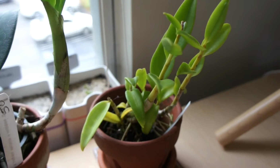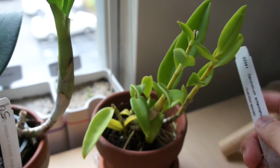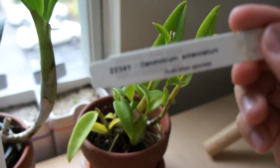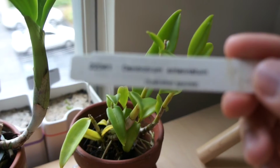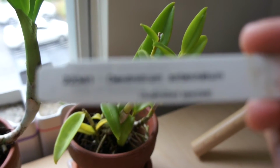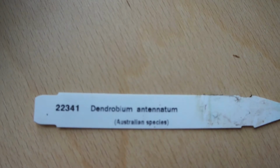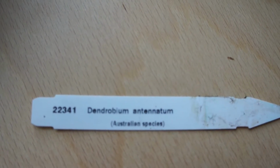This is a Dendrobium antennatum. Let me show it in the bag. Oops, sorry. Focus. Let me see. There you go. Dendrobium antennatum.